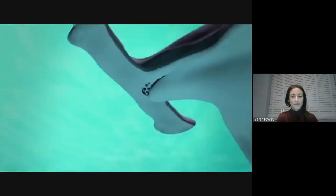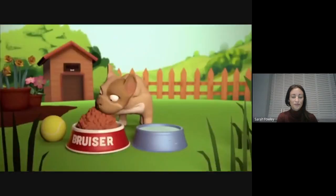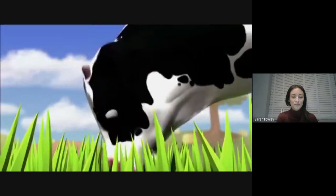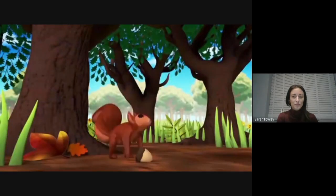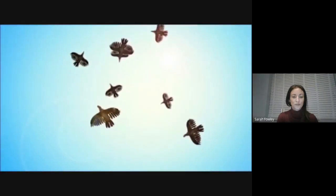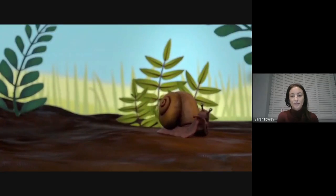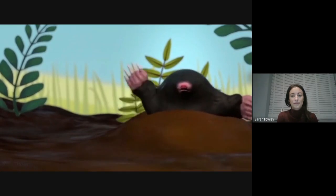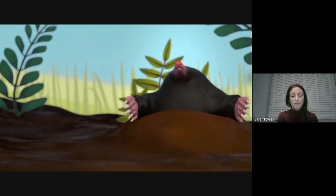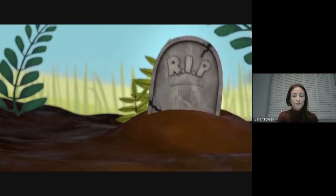Some animals hunt for their food. Some animals, like pets, are provided with food. Some animals graze for their food. Some animals gather their food. Some animals, like vultures, scavenge for their food. Some animals find shelter within their own shells. And some animals live in shelter underground. These are called burrows. If animals, including us humans, don't have one or all of these things, they will die.